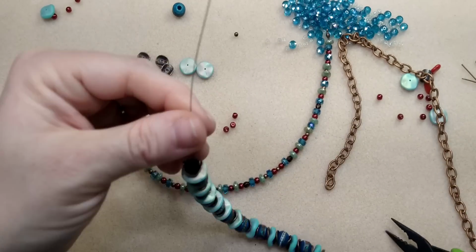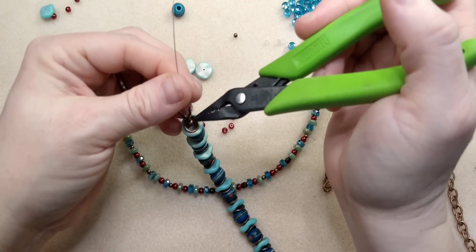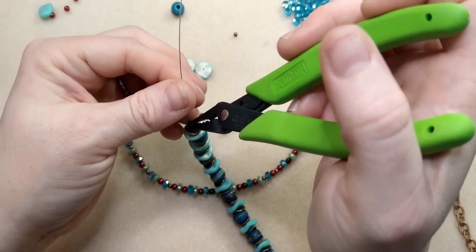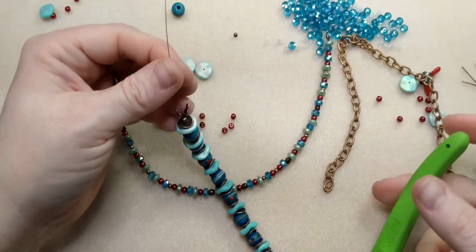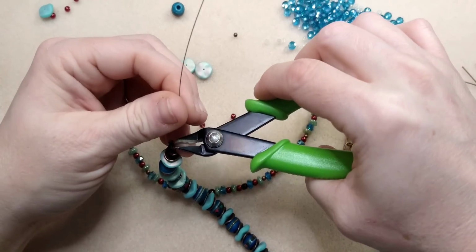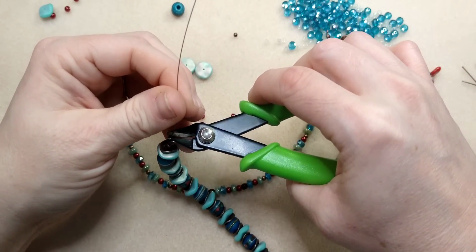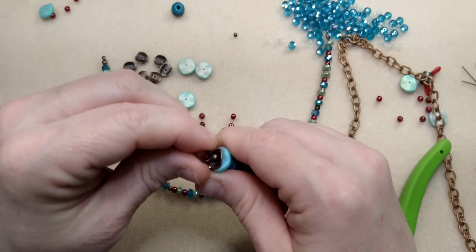All right, I'm taking this one. I let gravity do the work here. I don't pull it tight. I just kind of let it hang because you don't want it to be poker stick straight or it's going to look weird. It's going to hang funny, but you don't want your beads flopping around on there either. So I'm going to tuck that, cut that, I mean, and close this.